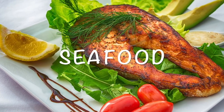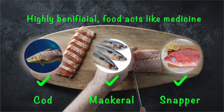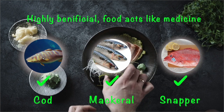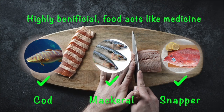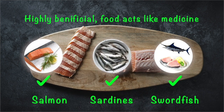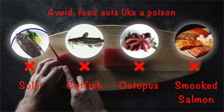Now the seafood. Seafood is an essential part of this group O. The high levels of iodized salt contained in them help to regulate thyroid function. This also means that you should definitely have iodized salt on your seasoning list too. Fish is particularly suitable for you, especially cod, mackerel, snapper, salmon, sardines, and swordfish. But sole, catfish, octopus, and smoked salmon are not recommended.